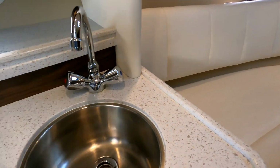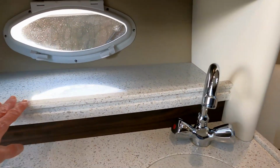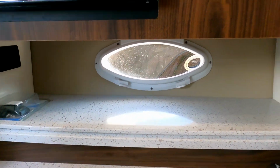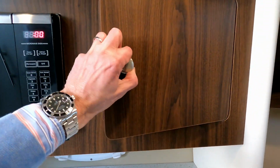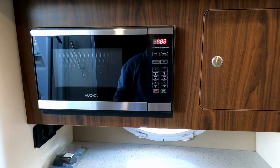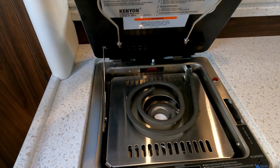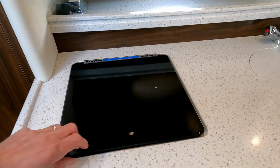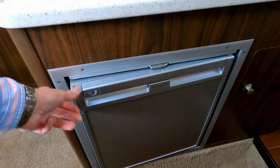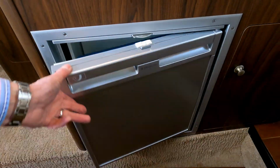So pretty much as you would expect, stainless steel sink and a tap. Nice bit of recessed shelving in there. Some plug sockets, storage up in here, combination microwave and grill. Being an American boat, it's got the electric/alcohol kenyon hob. Secondary fridge down here, which is quite nice. So there's 2 fridges on this boat.